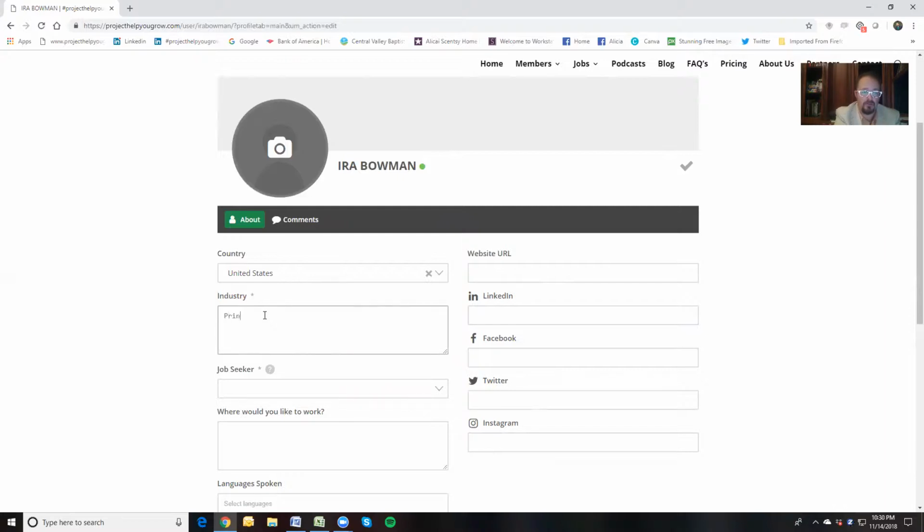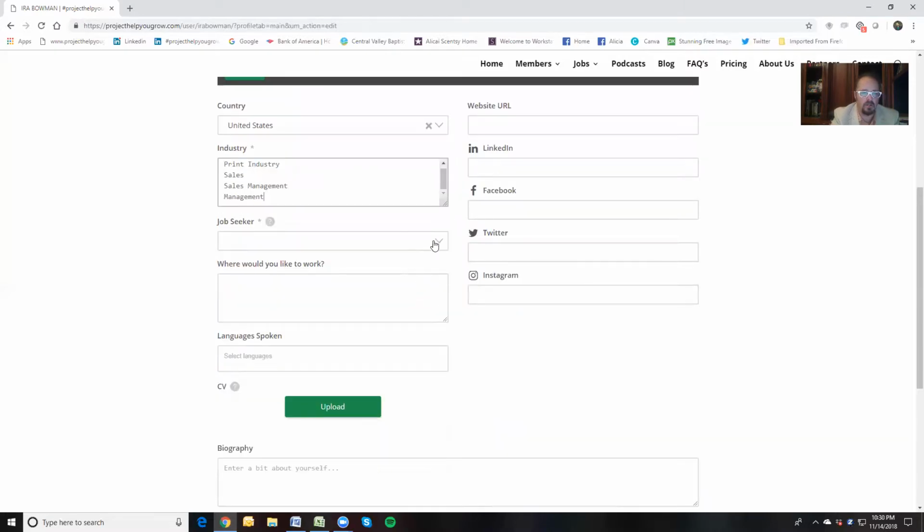Industry. What industry do you work in? I happen to be in the print industry. But I'm also in sales. I've also been in sales management. And I've also been in management. Okay, so I'm going to put all of it. Why? Because somebody might come and search sales or sales management, not print. And I want them to see me if I'm looking for a job. Now, I don't happen to be looking for a job, but for the sake of this demonstration, I will put that I am, okay?